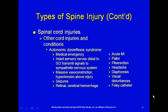Other cord injuries include autonomic dysreflexia syndrome. It is a medical emergency. That's where intact sensory nerves distal to the spinal cord injury transmit signals to the sympathetic nervous system, which results in massive vasoconstriction and hypertension above the injury site. These patients can experience seizures, can have retinal or cerebral hemorrhage because of the high blood pressure, and can have an acute MI because of the stress on the cardiovascular system.